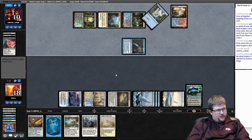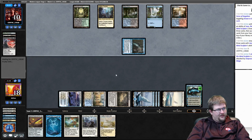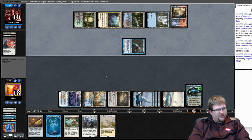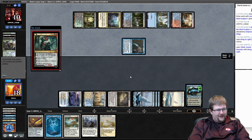Does look like they're doing something here, though. Ooh, this is something large. What is this? Bring the Light, maybe? For 4? Yeah, Bring the Light for 4. Oh, they're getting Valky. Alright.